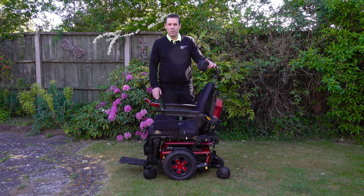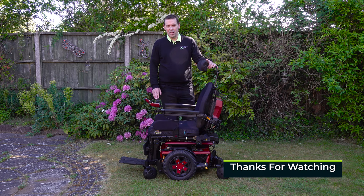So there you have it, the Quantum Edge 3 iLevel, probably one of the most sophisticated power chairs on the market today. It's packed with features and endless options, and it's available for demonstration at Southern Mobility Services in Basingstoke.